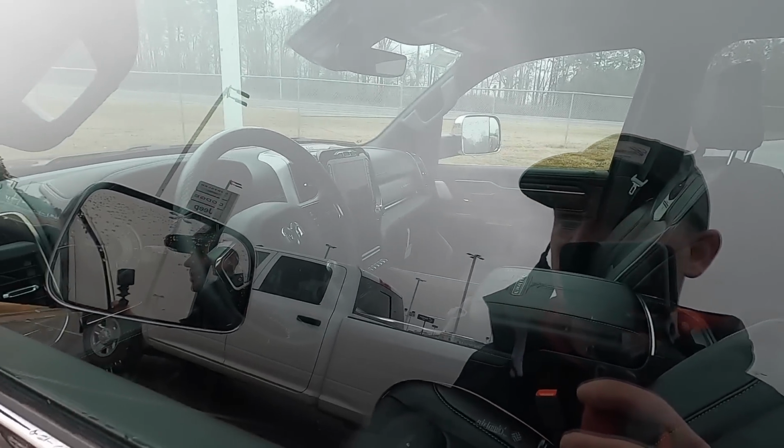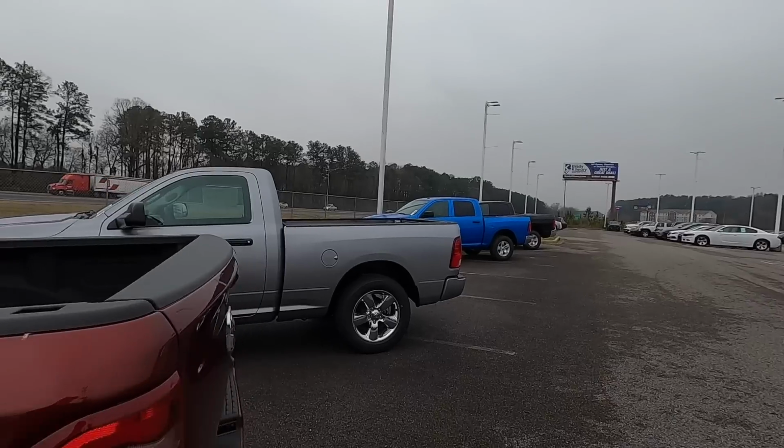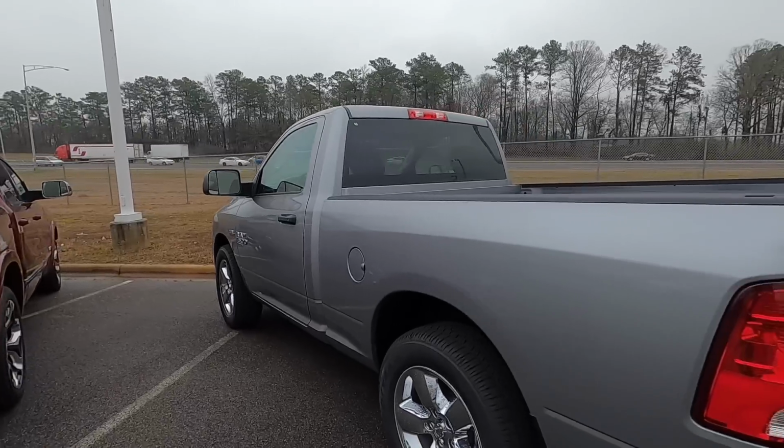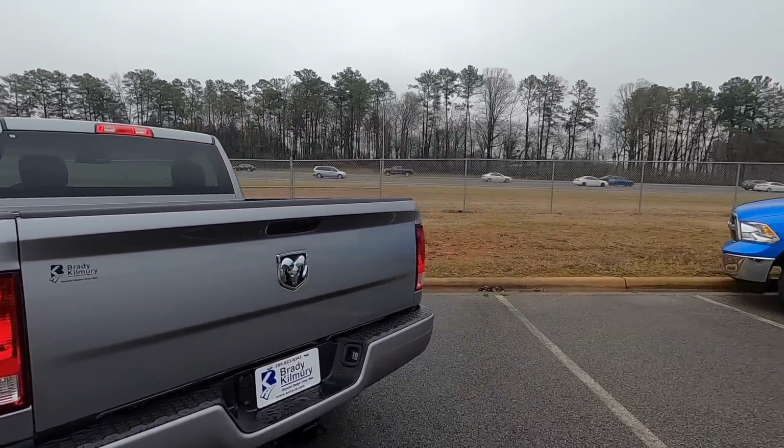Obviously, we got some insane interiors going on with this one. This little single cab is actually pretty dirty. If this is a 5.7, it is. Classic 5.7. It's pretty sick. You don't really get a lot of single cabs anymore.